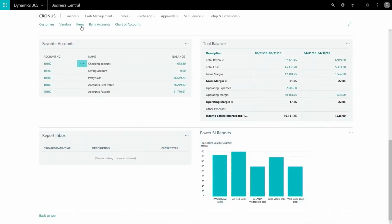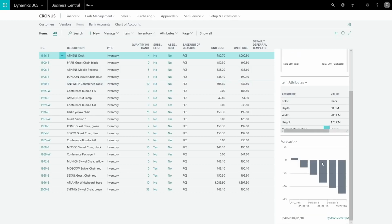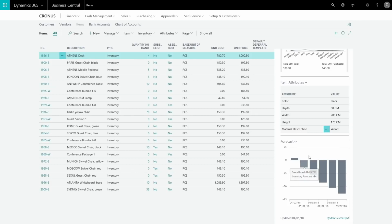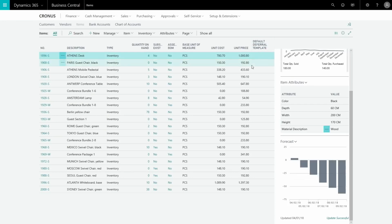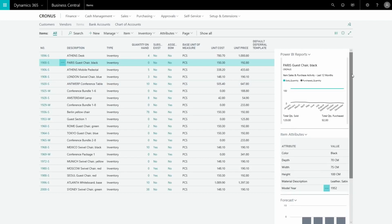Moving on to items, let's take a look again at where we bring the Intelligent Cloud into Business Central. As you'll see here at the bottom of the screen, I have item availability forecast available to me as I look at my items. This is also a Cortana intelligence that we've allowed to take a look at historical data to try to predict the future availability of my item. This will filter as I browse through the list of items and show me contextual data based on the item that I'm looking at. Going to the top of the screen, I again have access to Power BI reports based on the specific item that I've marked on my screen.